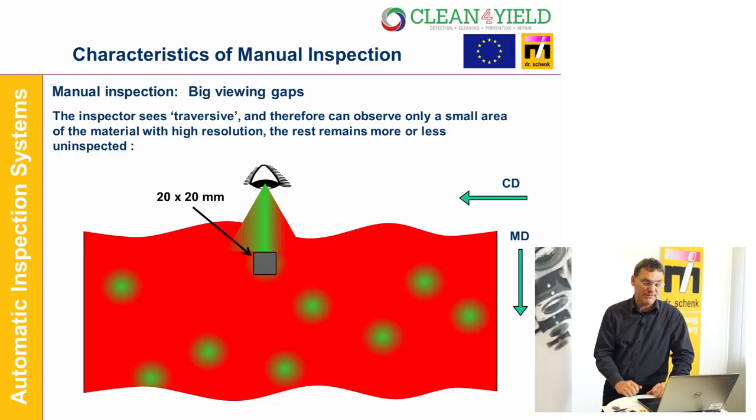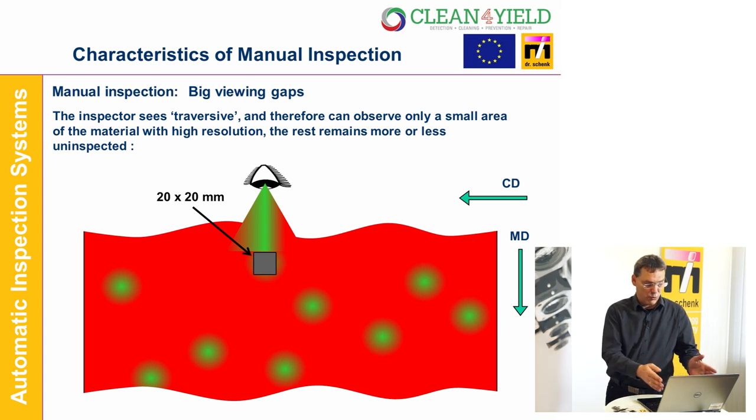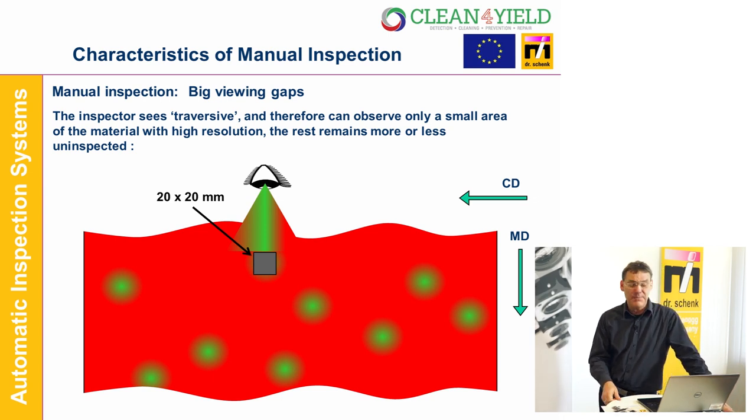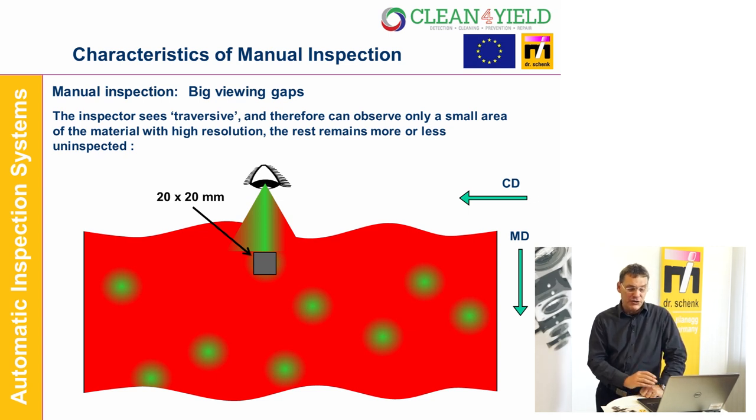That means if you're inspecting something, here for example, we have a 1 meter width. CD means cross direction, this is the material width of 1 meter. MD means machine direction, the material moves continuously through, and you're inspecting it. You have a field of view of 20 by 20 millimeters, and you're focusing on that point. During the movement of the material, the manual inspection is a traverse, that means you're always finding dots on that material where you're focusing and trying to detect defects. And all the rest, the red area, is not detected manually. Only the green points are detected manually.